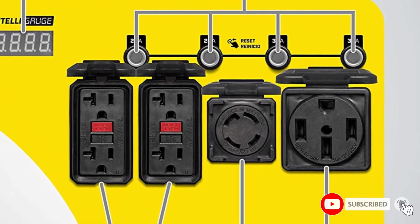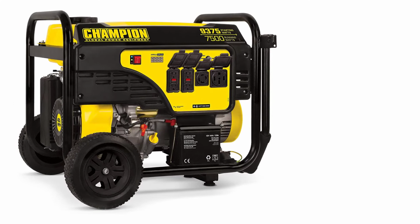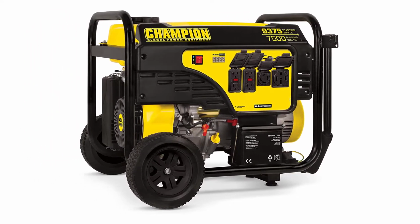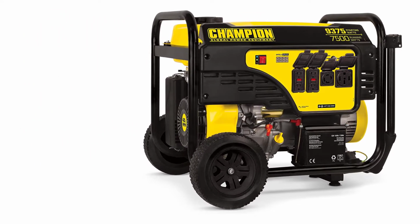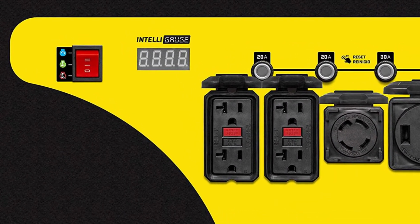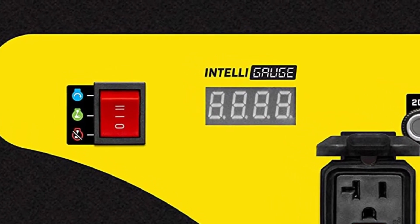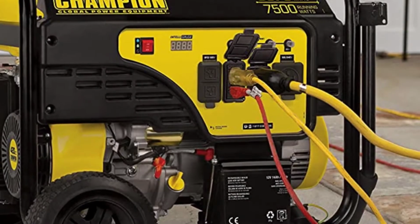Being a conventional generator, this model is, unsurprisingly, a little on the loud side. It does, however, come with the added benefit of providing almost as much power as our pick for the most powerful generator. This makes it a great choice for someone who wants to be able to power their essentials in an emergency while also keeping our air clean.